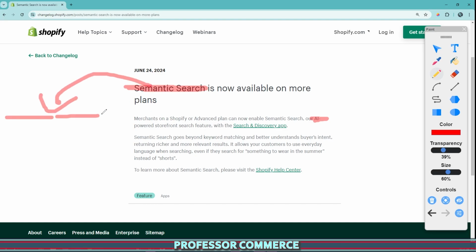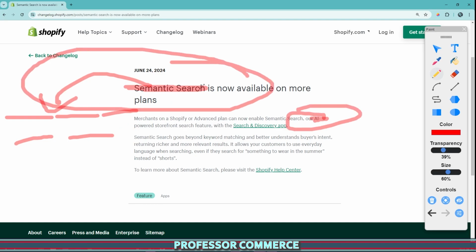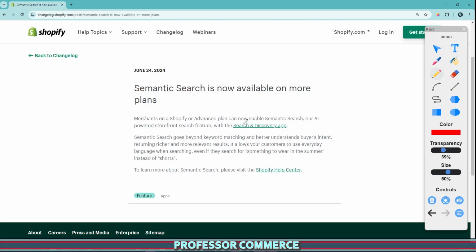So instead of using just keywords or product descriptions or attributes of any kind, the AI uses their database to try to understand the intent behind the search better to align products to the search more accurately. And so this feature was introduced on the Search and Discovery app in Winter Editions 24, but it was only available to Plus.